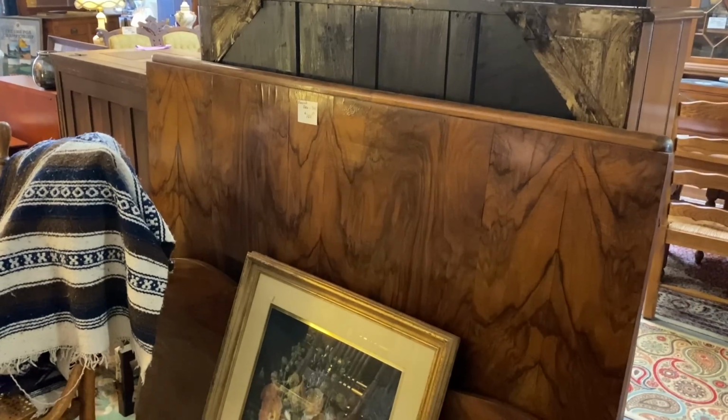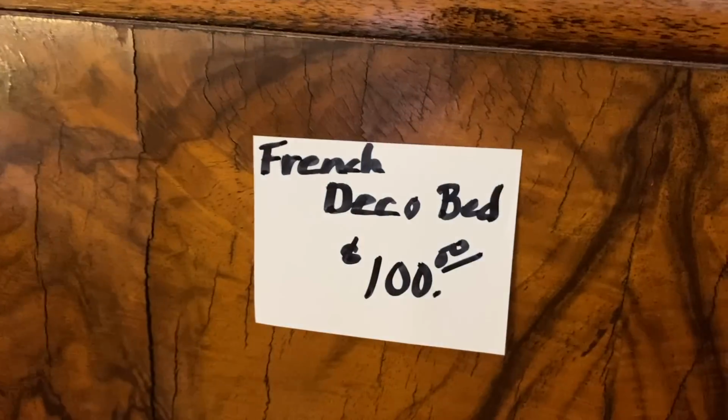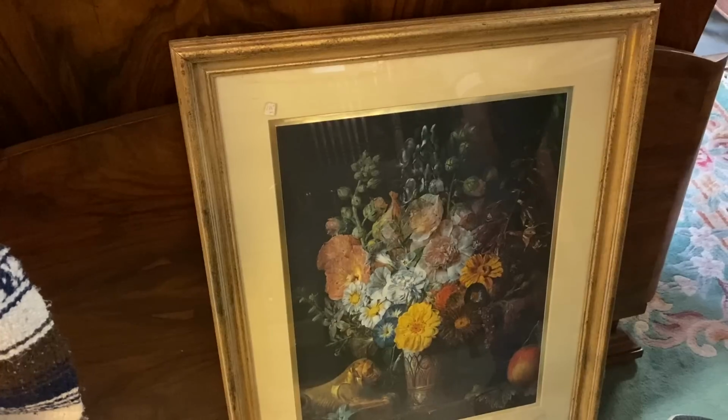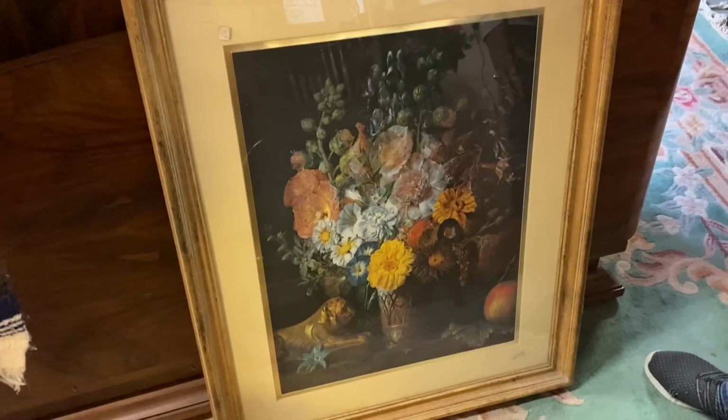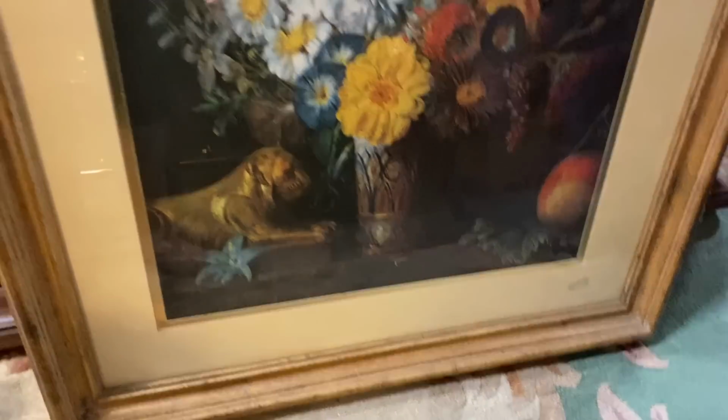You know how wood tones are back in? Is this bed not unbelievably gorgeous? Look at this, it's got some damage though, and I don't know how to fix that. Can you please tell me how to fix it? I will go back for that in a heartbeat. If you know, please let me know in the comments below what the fix is.